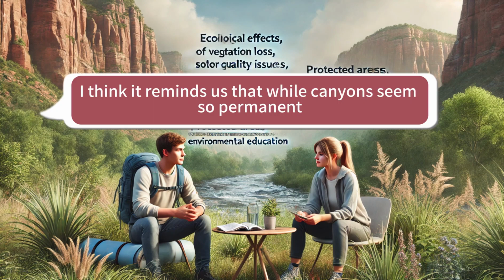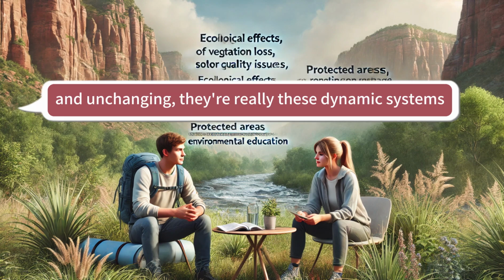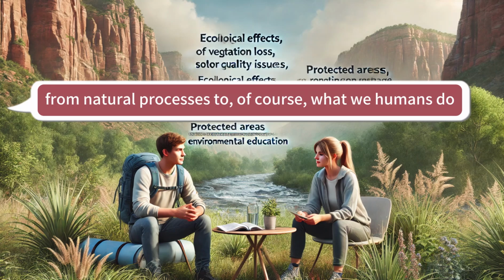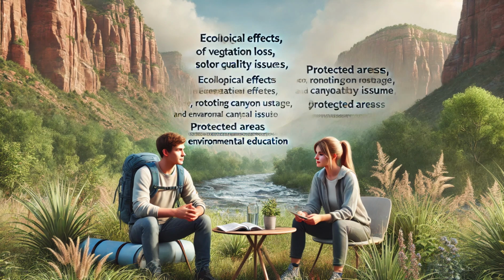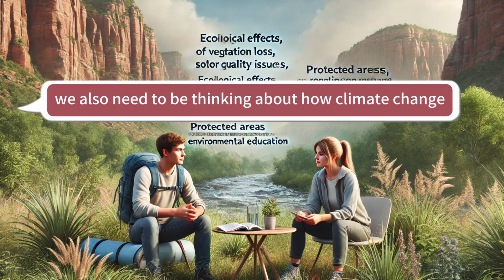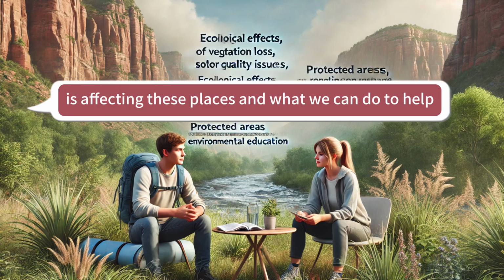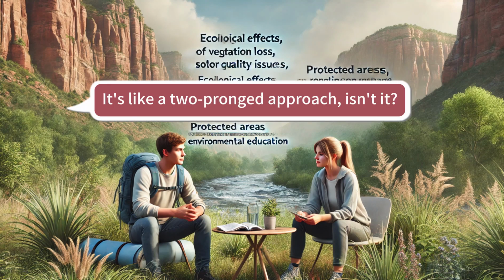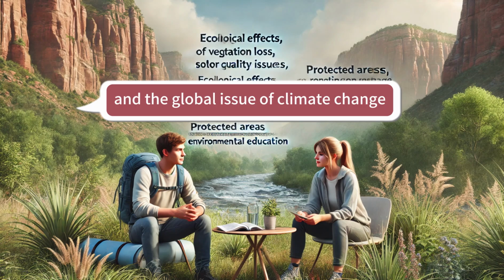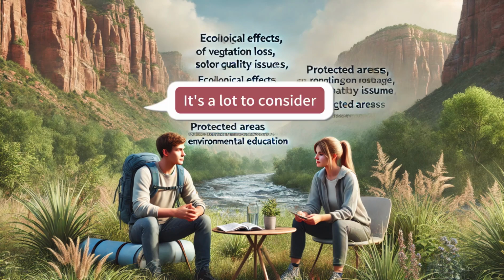Definitely. I think it reminds us that while canyons seem so permanent and unchanging, they're really these dynamic systems. They're constantly responding to, well, everything from natural processes to, of course, what we humans do. So as we try to be as low impact as possible, we also need to be thinking about how climate change is affecting these places and what we can do to help. Exactly. It's like a two-pronged approach, isn't it? Thinking about the local impacts of our activities and the global issue of climate change. It's a lot to consider.